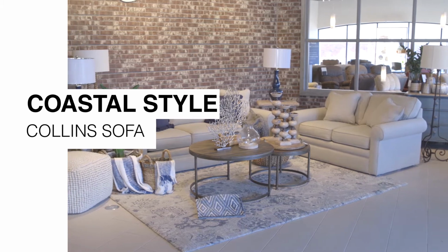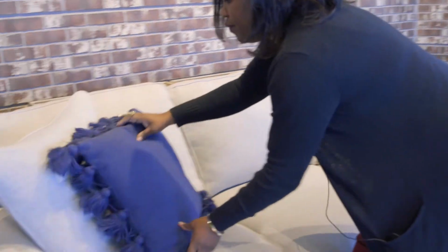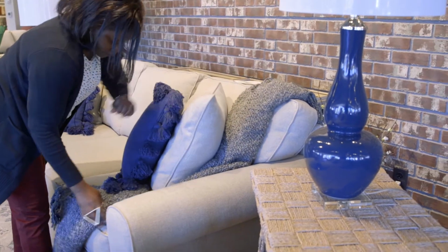So we brought the pillows in as a pop of color. I mean, there's nothing more coastal than navy and cream and grays. So we brought those colors in. We brought the throw in because I feel like you need as many throws as possible. They're good for snuggling up with your kids and watching TV. So we have about 3 of them in there, which I think is awesome.